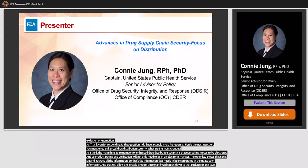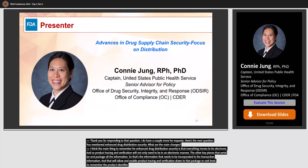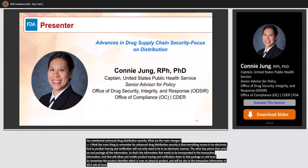So remember, the product identifier, which is now on physical product and will also be in the transaction information in 2023, will all have the NDC, serial number, lot number, and expiration date.